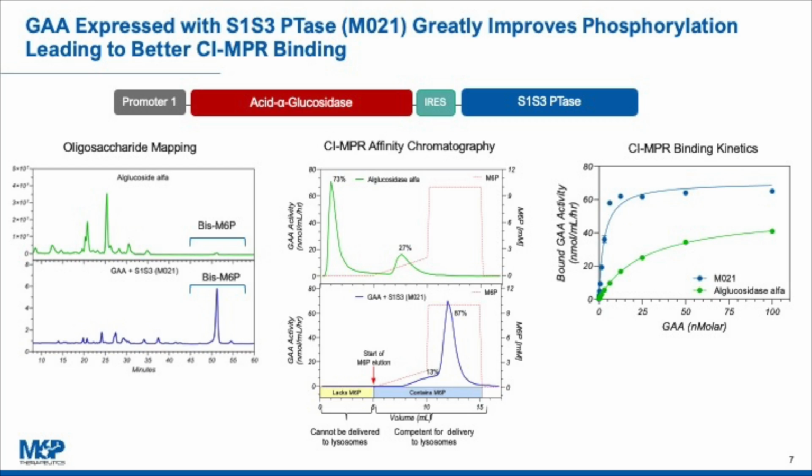But this is just the decoration on the donut. Okay? If we actually look at the donut, it actually binds to the receptor really well. Because remember I said earlier, about 1 in 4 is able to interact with the receptor and be retained by this column. Whereas when we take this one with the 65% of all the glycans, it binds really well. All of the molecules seem to be phosphorylated and binding well.